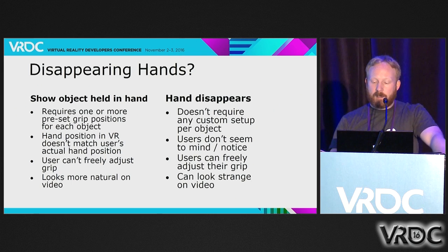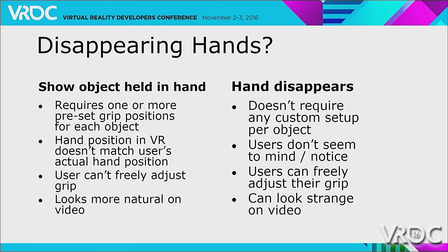You're also forcing the user into a preset grip that you've chosen. You might choose more than one for a given object, but you don't give them the flexibility to freely adjust their grip. And I'm going to talk a little bit more about why that's useful later. That actually can be a pro in some situations, though.